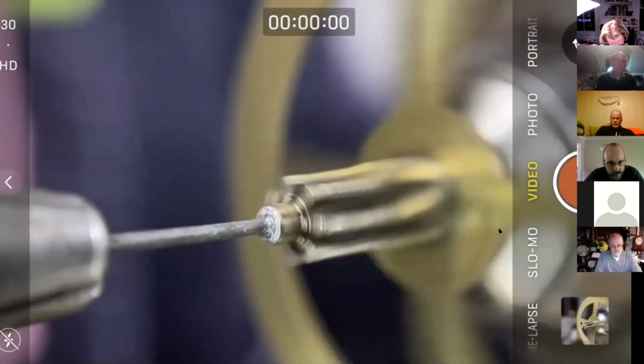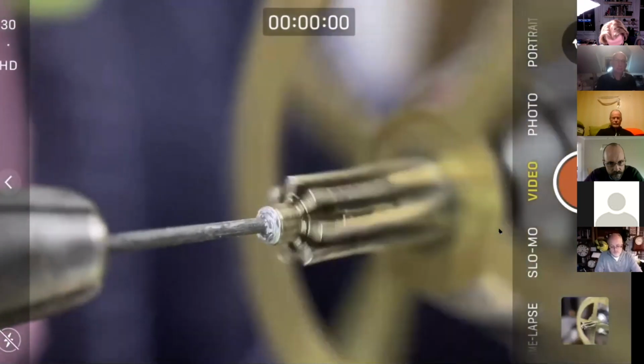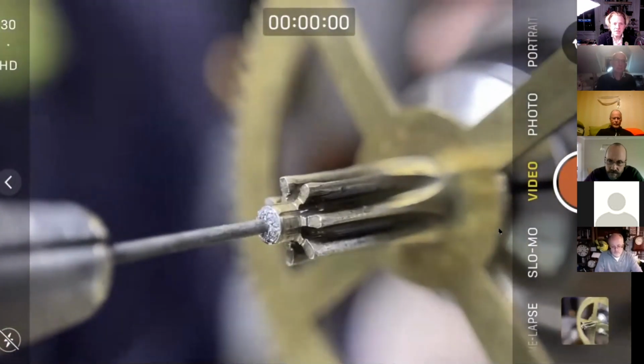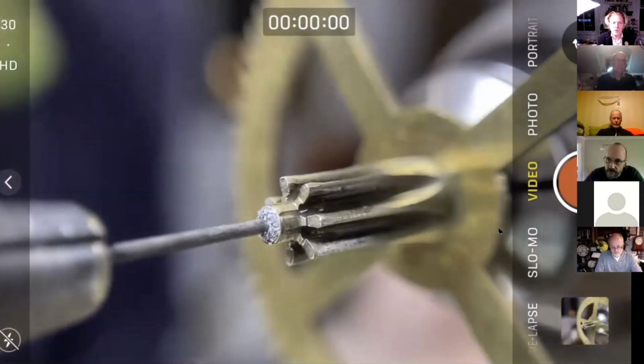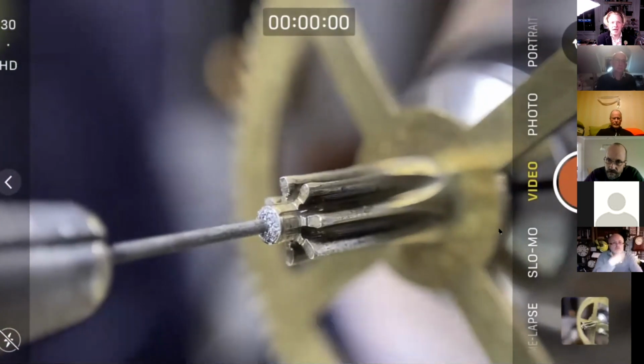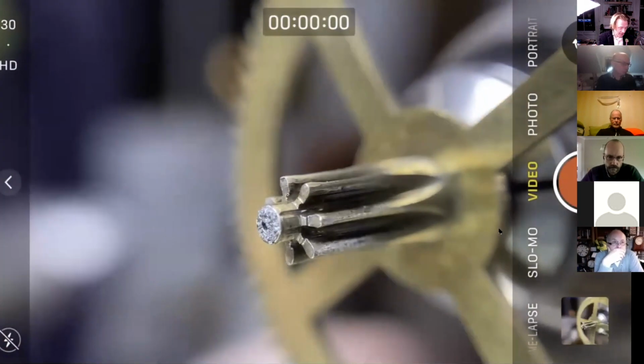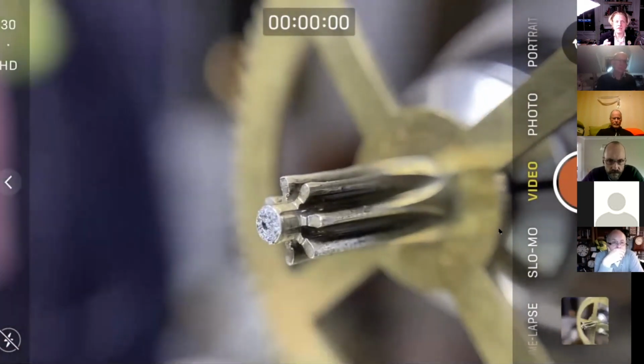Right, as you can see, little bits of swarf coming out. If you're used to drilling with a twist drill and the swarf flying out, that isn't going to happen with this. You only get these tiny grains. But you can see already we've drilled quite deep, and that's the next question.